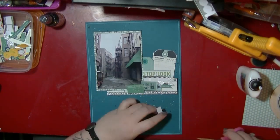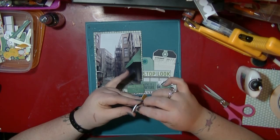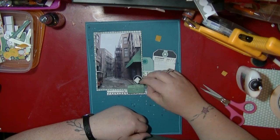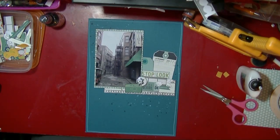So I'm just overlapping the embellishments with the photo, because that is a good thing about using these tags and stuff. You can tuck them over, put them over the top. I don't use a lot of glue on there, so I can maybe lift some bits up and put that over. But as I said, it's actually a really quick, simple layout.